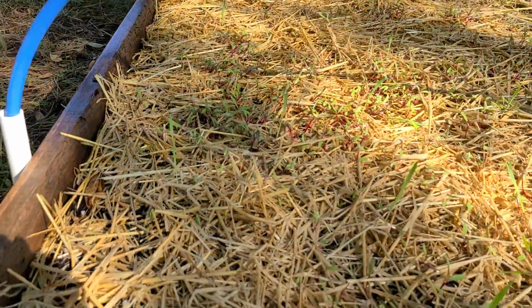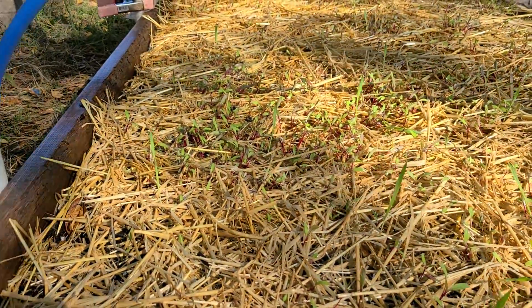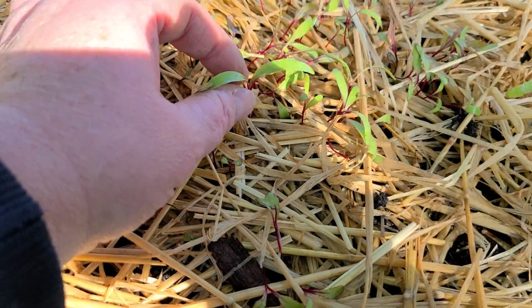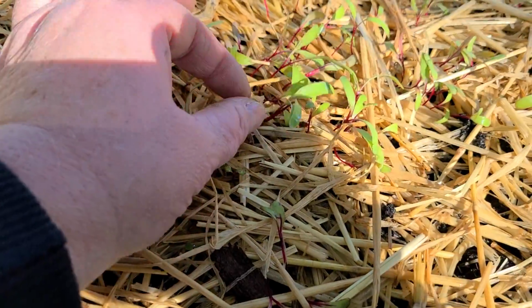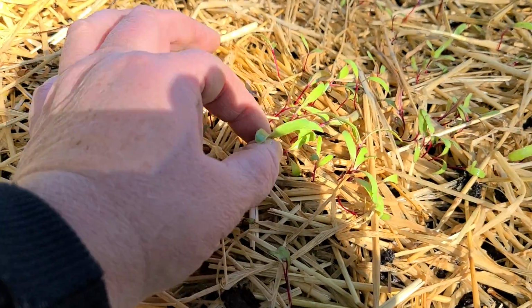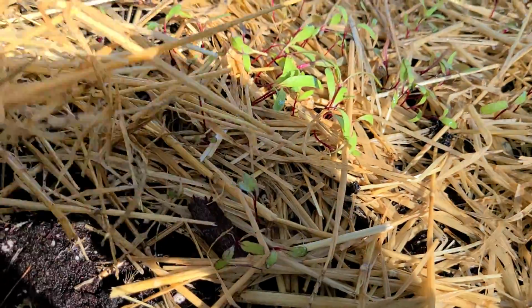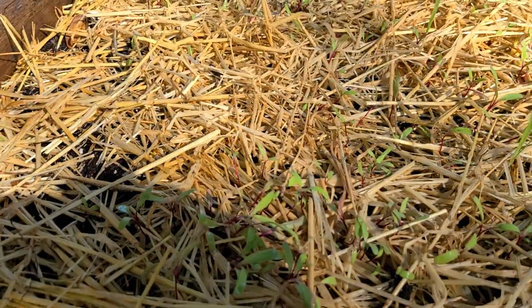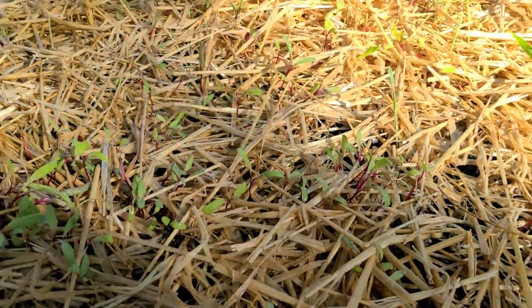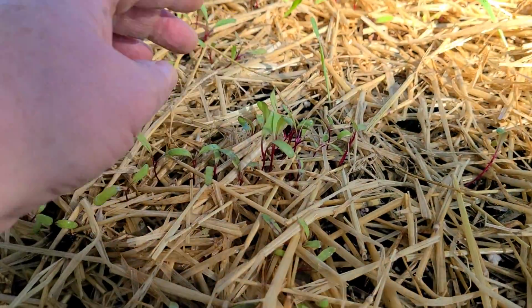All right, so here they are, and they're kind of laying over. They just don't have the strength on the stems yet, but they will. And you can see they're doing really good. I need to thin them, but they're about 3 inches now, so that's okay. They're doing good. I'm really excited, and I got some grass in there from the straw, which is okay, but you can see they're getting really tall, so that's good.